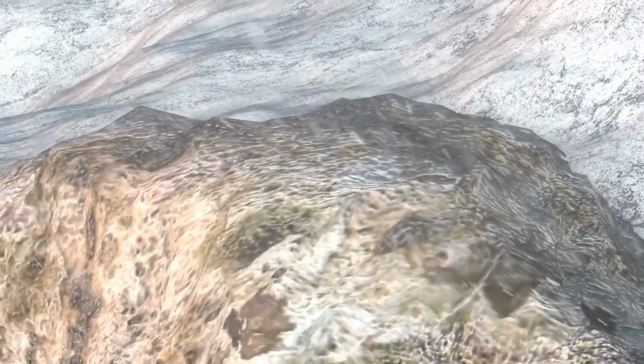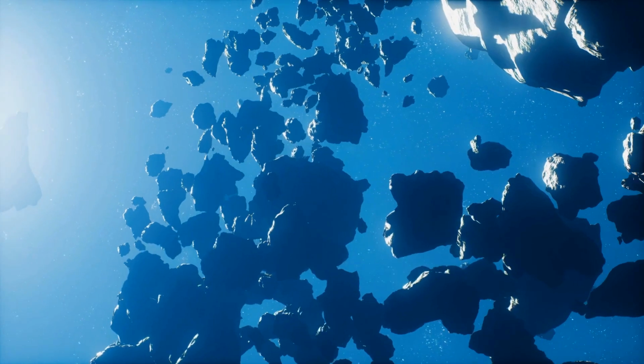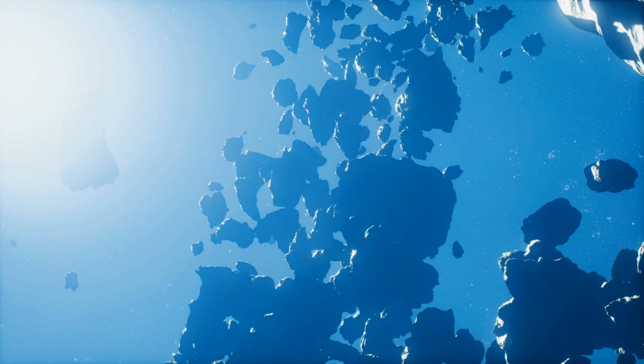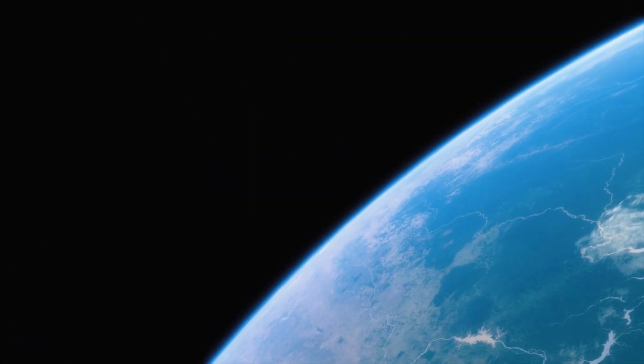Do they have an impact on Earth? Science says yes, they do. Meteorite impacts are more common than you think. About 17 meteorites smack Earth's surface every single day. Since most of the planet is covered with water, there are loads of places without people around. That's why these hits often go unnoticed.